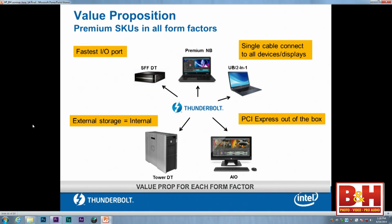This slide gets into a little more detail about the value of Thunderbolt in a variety of different form factors of computers. We talk about notebooks here, small form factor desktops, tower desktops, all-in-one. We have most of those form factors in the HP workstations around us today. Again, it's the fastest I/O port. Whatever you're connecting is going to run the fastest you'd get out of an external device. External storage is equal to or maybe faster than the internal. We'll show later even the RAID drives in the workstation. You can have faster SSDs or bay RAID systems external on Thunderbolt that are running even faster.